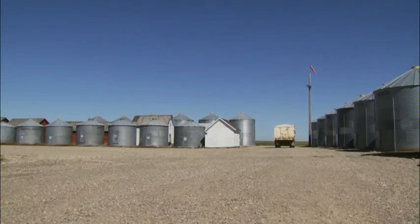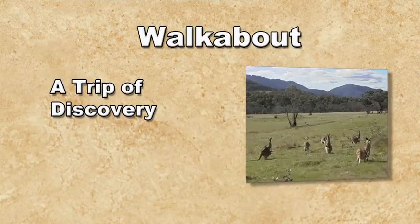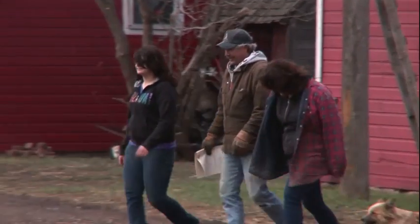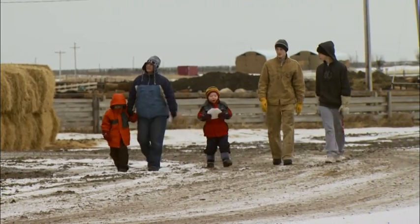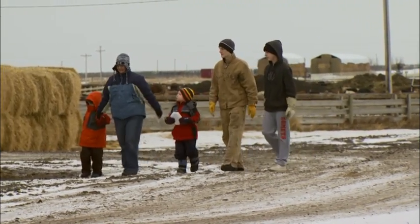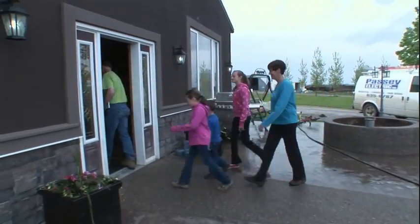All areas of your farming operation should be included in an annual farm safety walkabout. Walkabout is an Australian term for a walk or trip of discovery. On this discovery walkabout, we will be identifying hazards and finding effective ways of managing risks. Doing a walkabout annually will help identify new risks and will also be a good review of ongoing hazards. So let's begin our safety walkabout in the farmhouse.